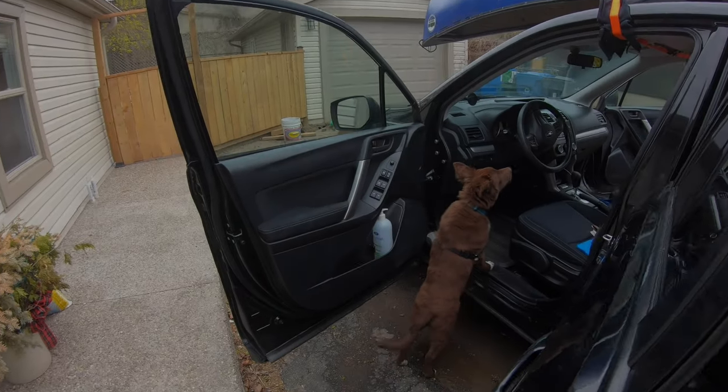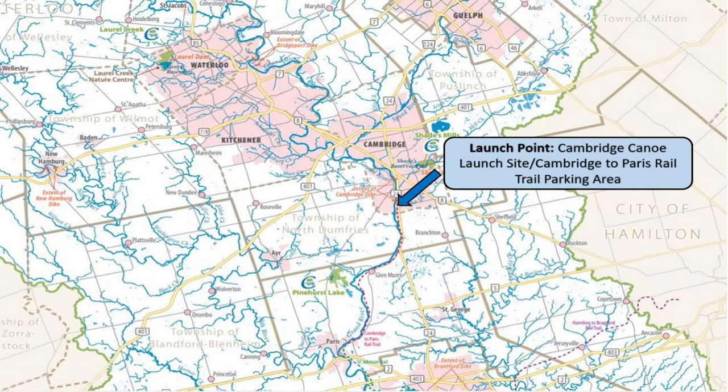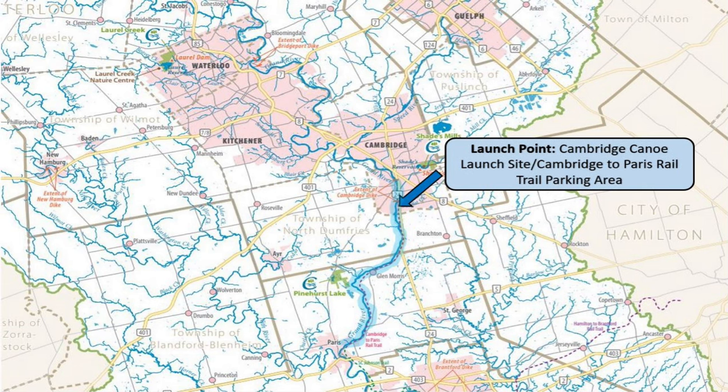With another wave of the pandemic in spring 2021, we looked for adventures closer to home. The Cambridge to Paris canoe route is a fun day trip that runs approximately 21 kilometers on the Grand River. We launched at the Cambridge Rail Trail parking lot and boat launch just south of downtown Cambridge.